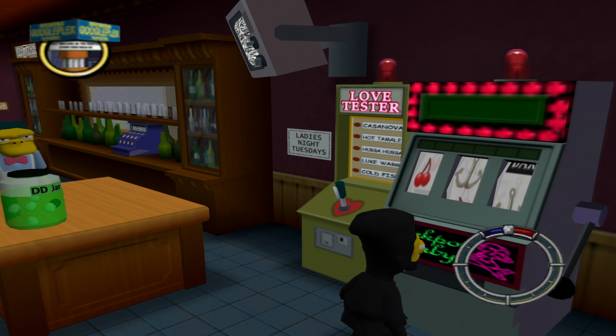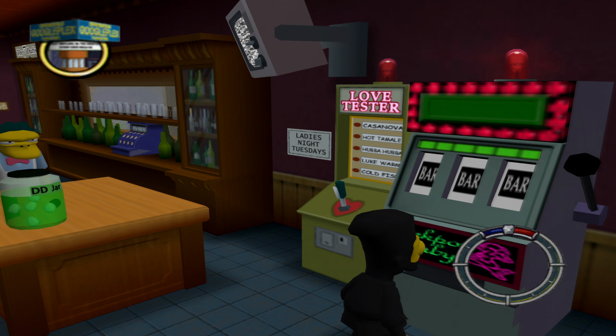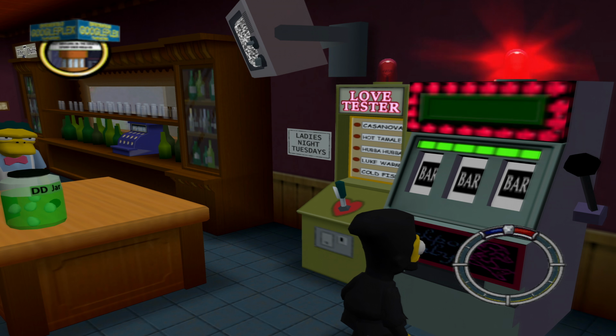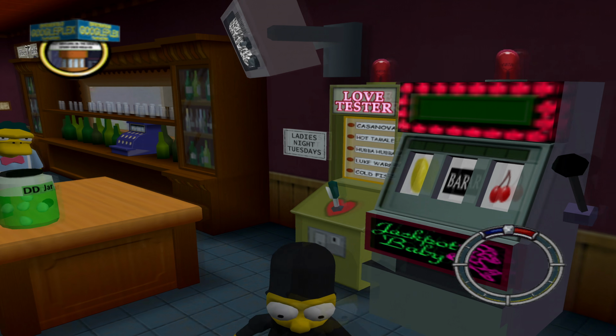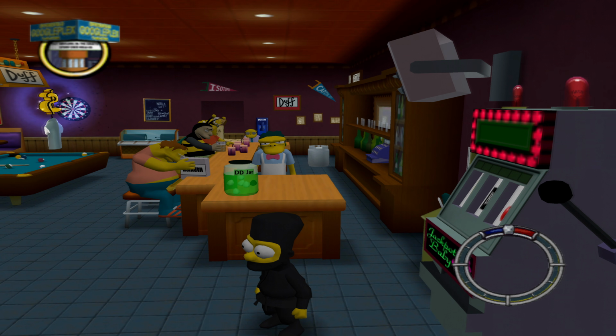There is a slot machine in the corner of the bar that has a picture of Mr. Burns as a mermaid on it. This is from the season 5 episode, Springfield, or How I Learned to Stop Worrying and Love Legalized Gambling.